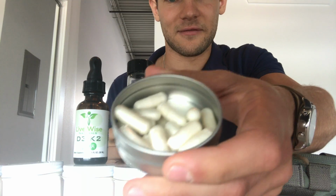Those are fat soluble, so you'll want to be consuming these along with foods, whereas magnesium or vitamin C, which I have over here, those are water soluble. So you can take them throughout the day, don't necessarily need to be pairing them with meals. So in here, I have some pills of vitamin C. Each one is 1,000 milligrams, so 1 gram of vitamin C.